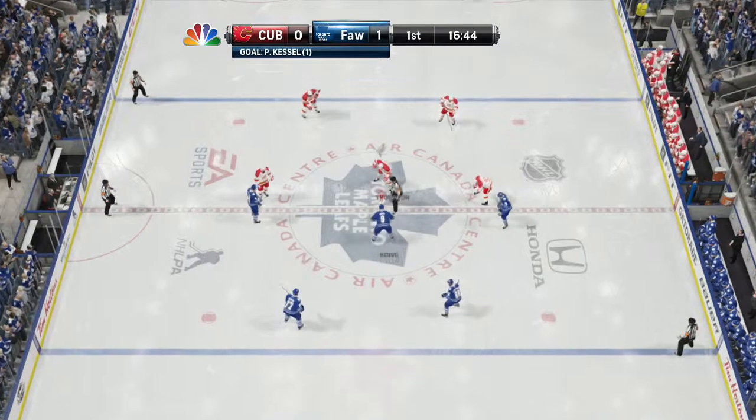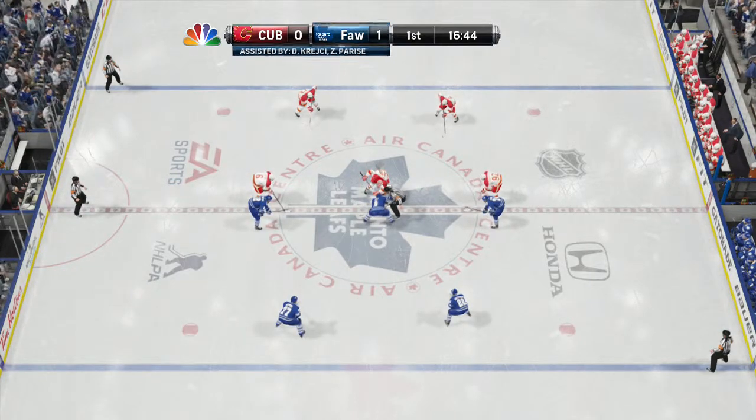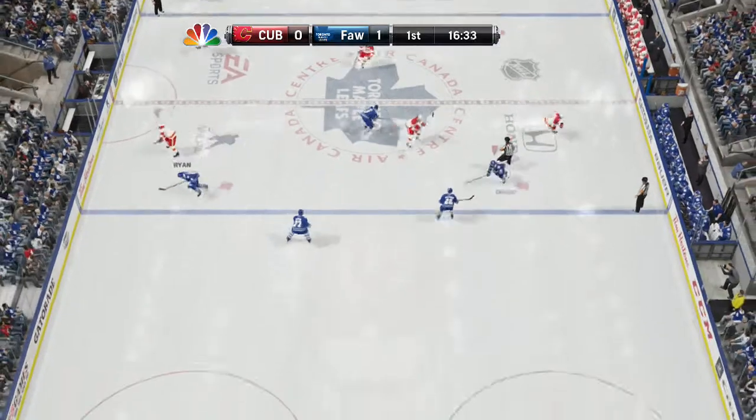You always hope that you're paying the price of admission as a home fan that your team scores first. In this case, it has. So far, they got their money's worth early in this game.